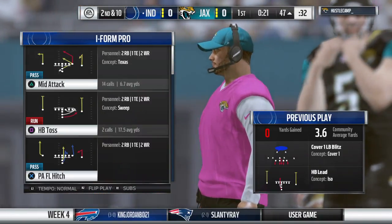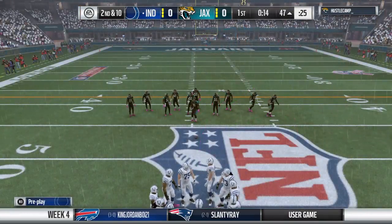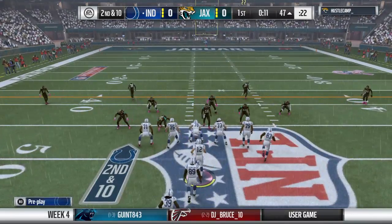And that run was memorable for only one reason. There was absolutely no place to run with the football. No gaps, no creases, no gain.